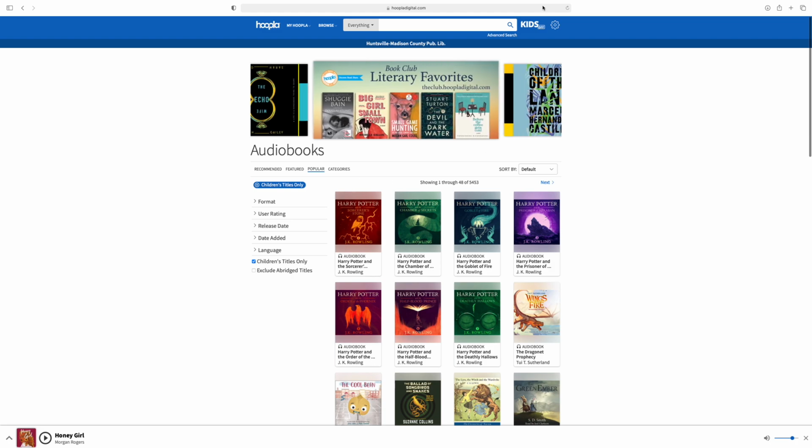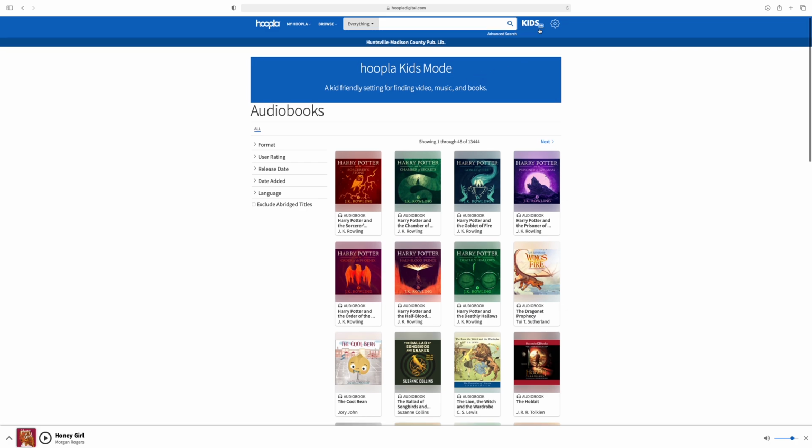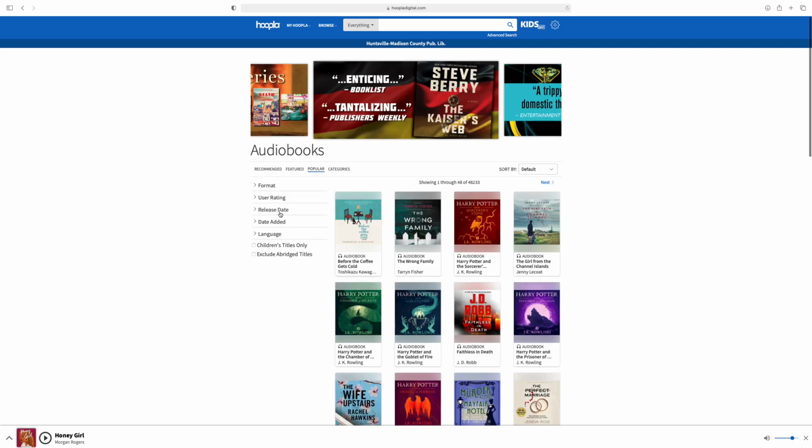If you just want, you can be in the kid mode. You can see up here where I'm putting it in kids mode only. So that makes it more friendly for kids to browse. I can turn that back off.